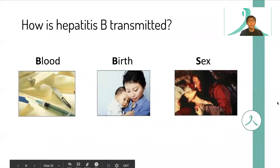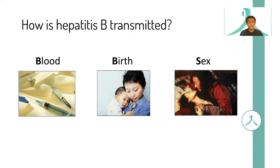So, how is hepatitis B transmitted? Well, there is a simple acronym, BBS. Hepatitis B can be spread through blood, birth, and sex. Hepatitis B can be spread through the blood through methods such as sharing needles and open wound exposure. During birth, when the mother is giving birth to her newborn, the barrier between the two breaks and their blood mixes. So if the mother is infected, then the child can also become infected. Lastly, hepatitis B is an STI. So in terms of sex, the hepatitis B virus can be found in vaginal secretions and semen.